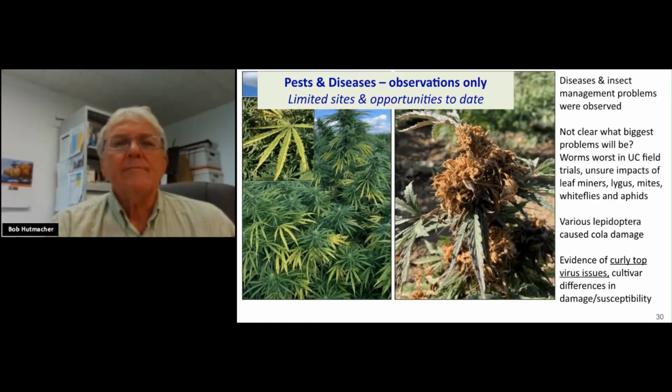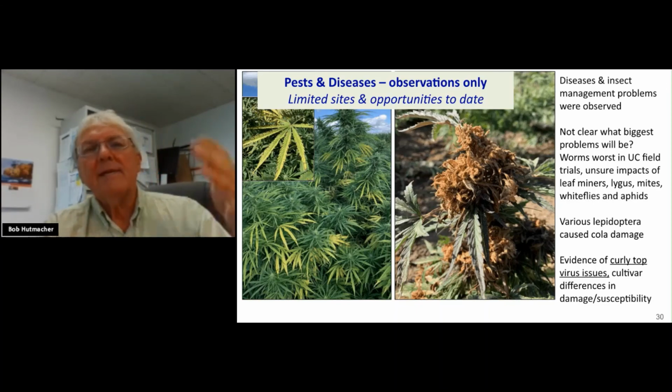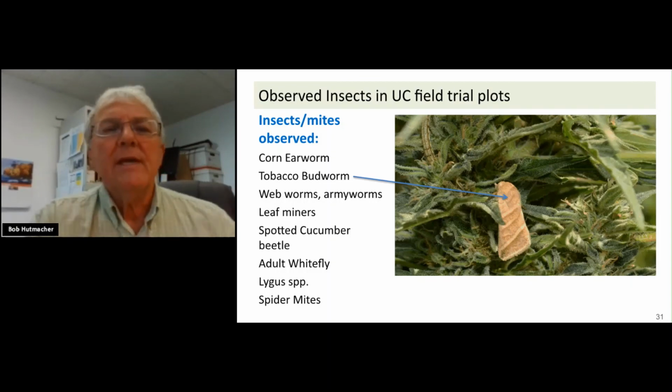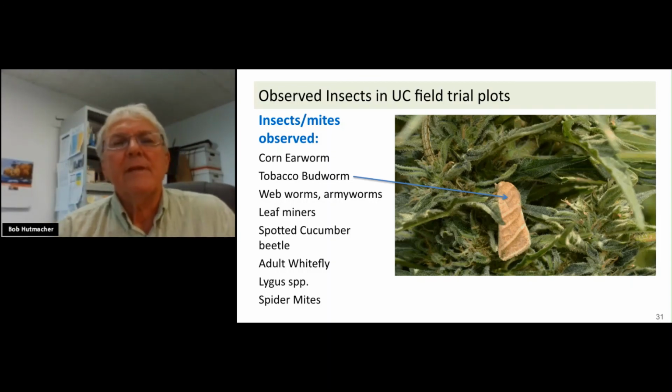Pests and diseases, I'll just mention that there were opportunities since we had these field trials to look at pest and disease issues. And what was found, basically, there were insects and mites that were observed: corn earworm, budworms, various types of things, leaf miners, adult whiteflies, ligas that were present in the field. The worst damage noted generally tended to be corn earworm and tobacco budworm in observations both at Westside and Davis.